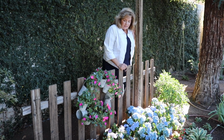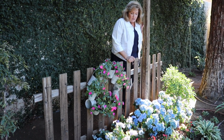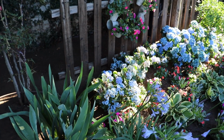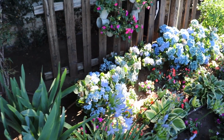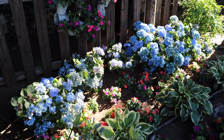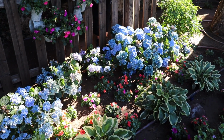These early blue hydrangeas we spoke about a few weeks ago. You can tell since then the impatiens have begun to fill in a little bit more, and it looks much more colorful. And of course, I trimmed back the purple trailing lantana.